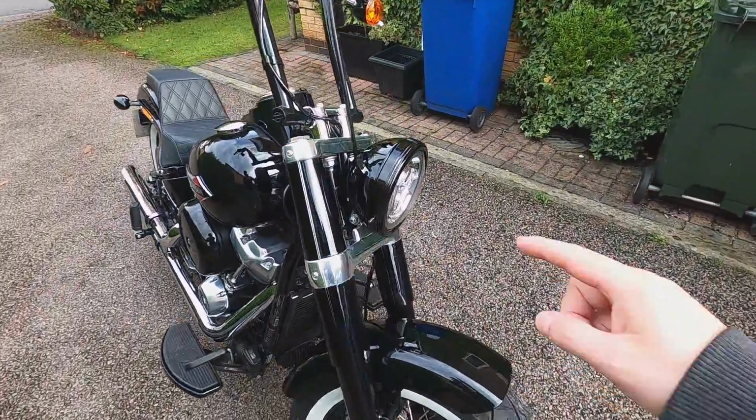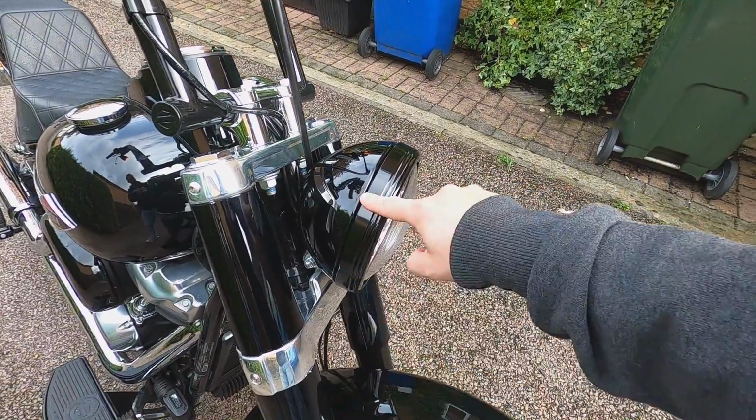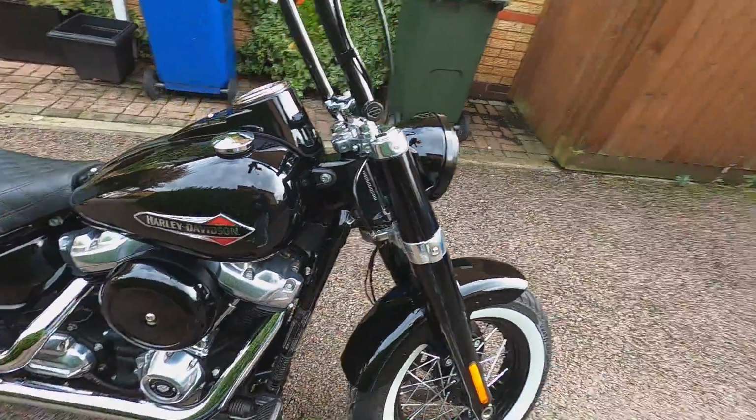I changed this as well, actually, thinking about it. I changed this pretty much straight away because this was chrome and I wanted to change that to black to match the bike. So I've changed a few little bits, but more changes happening tomorrow.